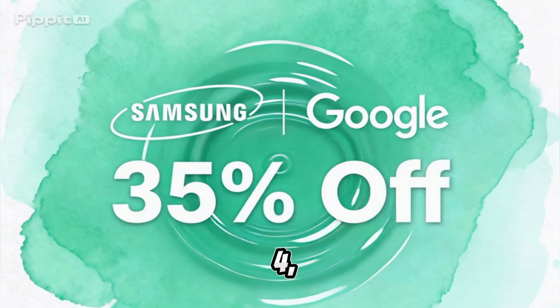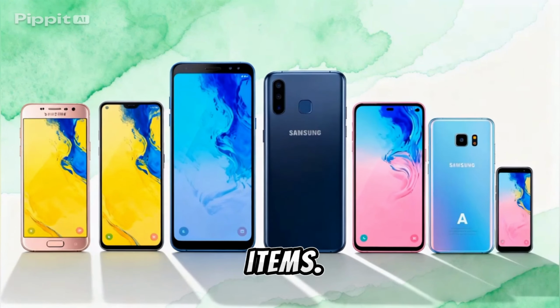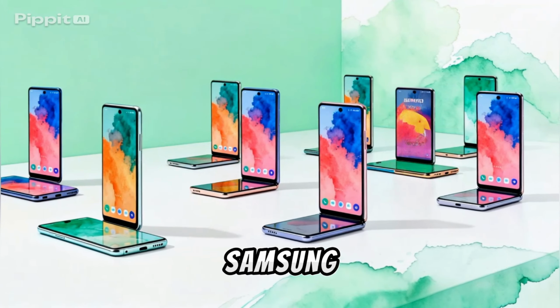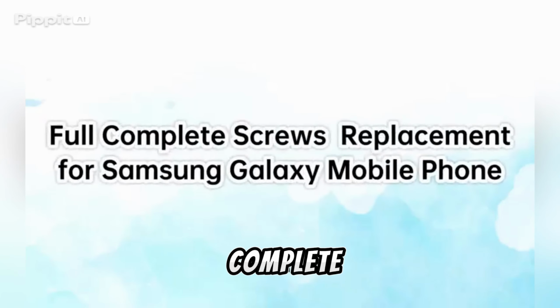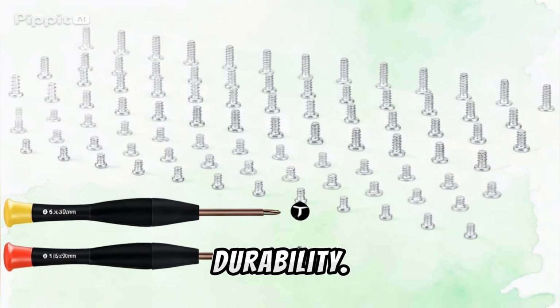At number 4, Samsung and Google hardware are up to 35% off on select items. But today we're focusing on a must-have accessory for Samsung owners. Introducing the complete screw replacement kit designed specifically for all Samsung Galaxy models. Whether you have an S24 Ultra, A54, or any other Galaxy model, this kit has you covered. Made from premium materials with high precision and durability.